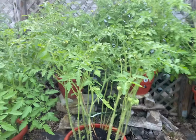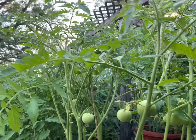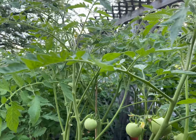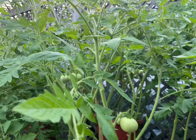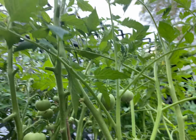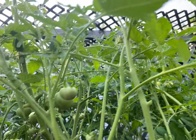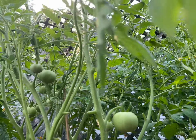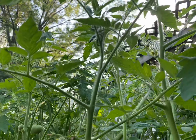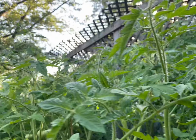Okay, that's a lot of tomatoes. Let's take a time and just look at what's going on here. 32 tomatoes. Now the question is, what percentage of tomatoes are still yet to come? Because if we have 32, we really want to understand what else is going on here. Now, let's look at the flowers on these and see what potential there's still left on it.